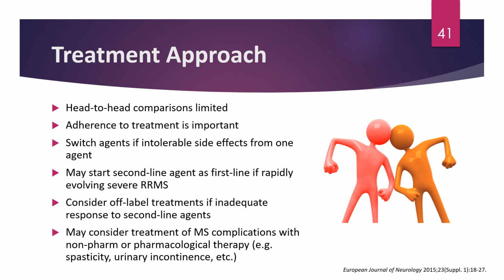You may consider a second line agent as first line if you have rapidly evolving MS. And that's not just RRMS, but that can be primary progressive. You might consider Ocrelizumab first line for PPMS, and that's fine because it is the one drug that is technically FDA approved for PPMS.